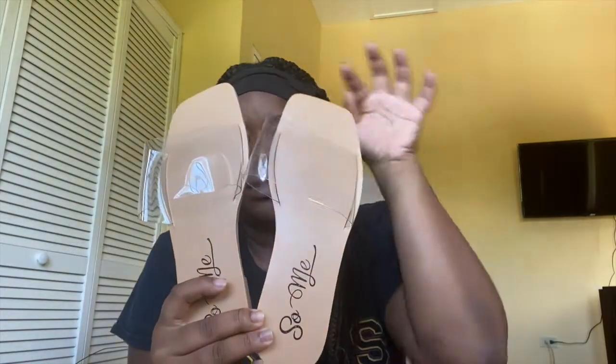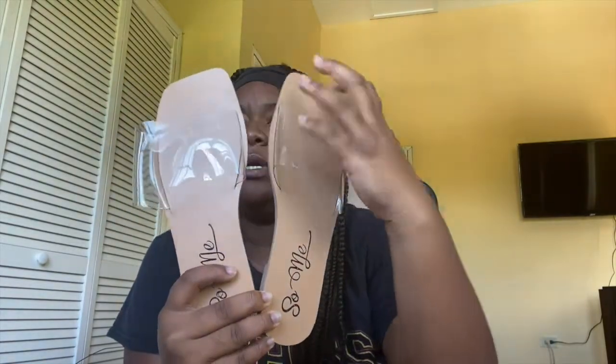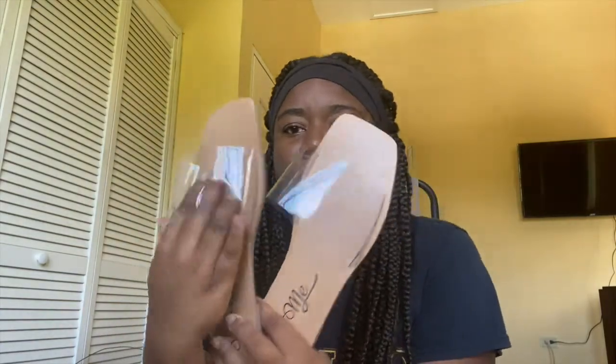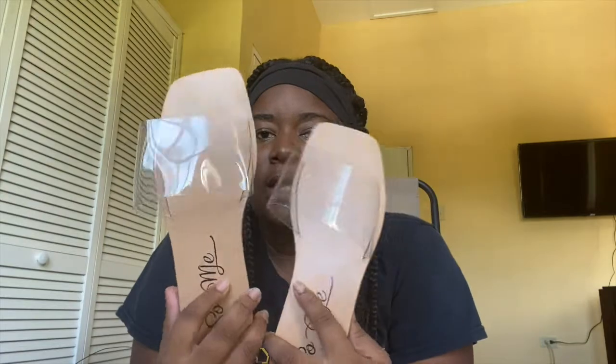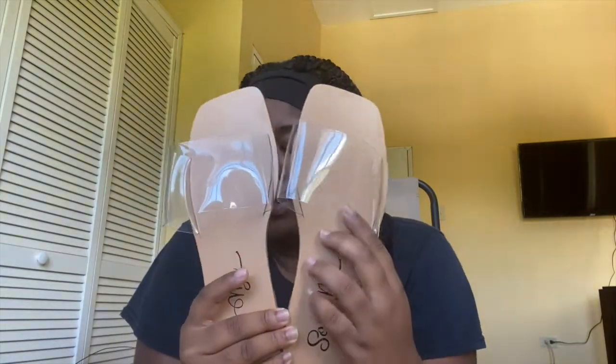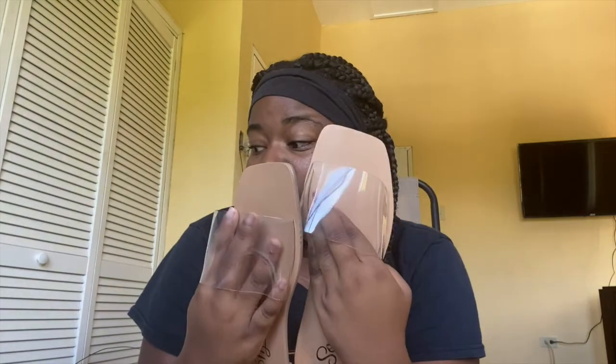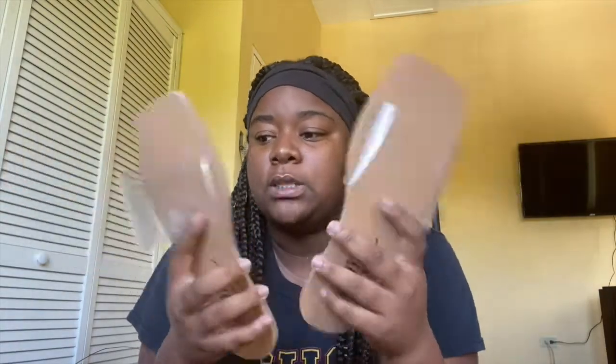I'm not really a fan of this whole box shape thing, but it doesn't bother me enough to not like the shoe, because it fits the shoe, it's the look of the shoe. So yeah, these are just one of those little everyday sandals, because I'm really into the whole clear vibe right now. I don't know why, but I even brought some other clear sandals with me, and I just love the whole clear thing that's going on.